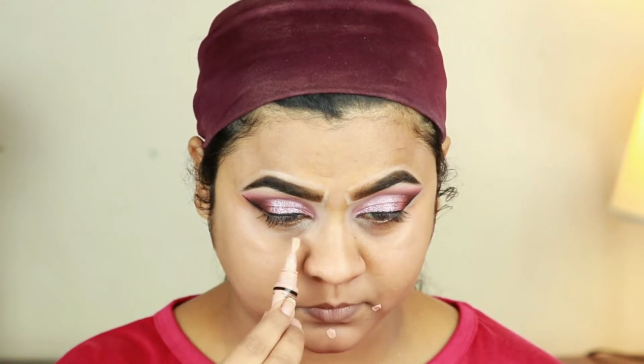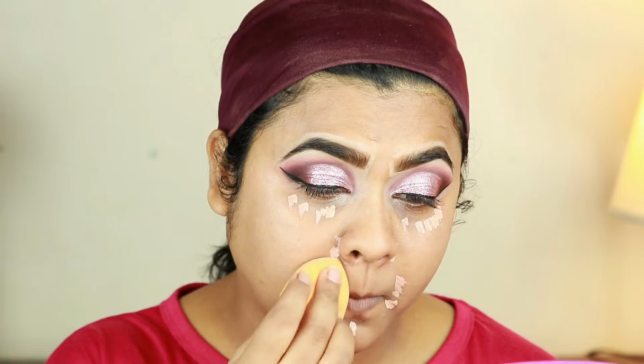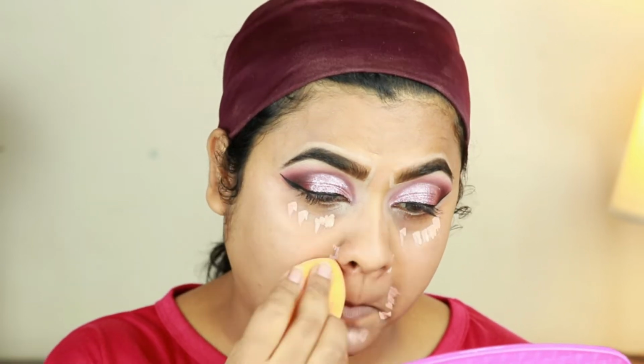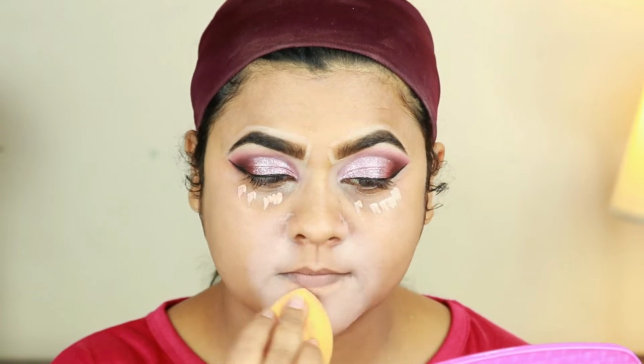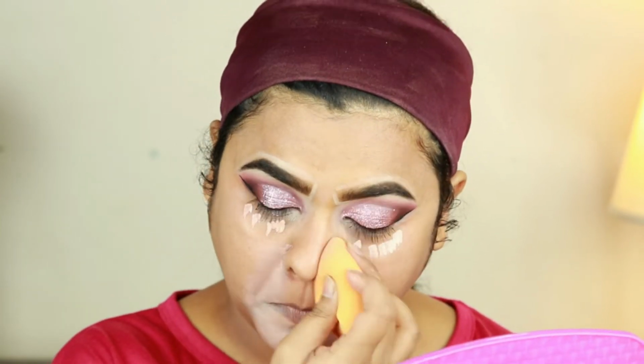Now for color correcting, I'm using this L.A.Girl Pro Conceal Orange, it's not orange, peach color corrector, and I'm just applying it around my mouth, underneath my eyes. It will help to neutralize all those darkness, and I'm just blending it out using the same damp beauty sponge.